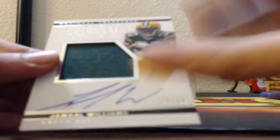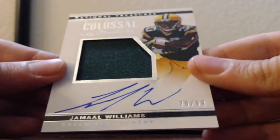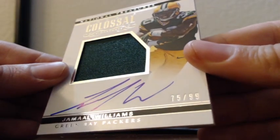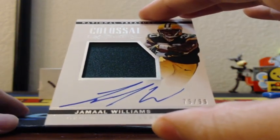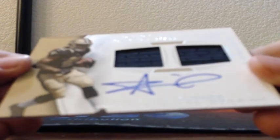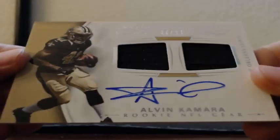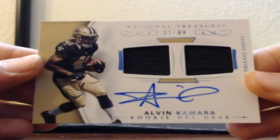Then another rookie Colossal Signature Patch Auto out of 75/99 for the Packers, Jamaal Williams. And that's a nice one. Alvin Kamara, two patch auto, 37/99 for the New Orleans Saints.